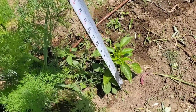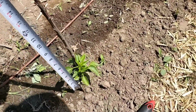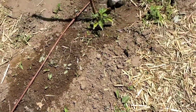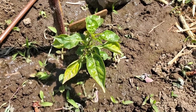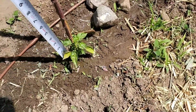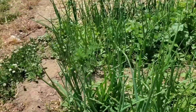It's come together great though this year. 6 inches on the poblano. 4.5 inches on the last one. And then I got my little Tabasco. My little Tabasco pepper. I've got 5 of them planted around. This one's the best. The other ones are in flower beds and just wherever I want to put them. It's right there. It's 4 inches. I don't remember what it was last week.